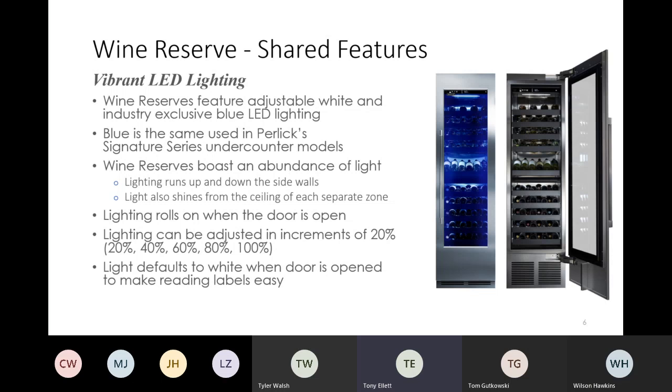So people seem to be attracted to that blue. I wish we had a great storyline on how it preserves your wine better, as some are trying to do out there, say that there is value in it, but it really is an aesthetic thing. It matches the blue if you have an undercounter, so that you can see it as long as it's fully illuminated. But even the blue is adjustable in 20% increments from 20, 40, 60, 80, and 100%.